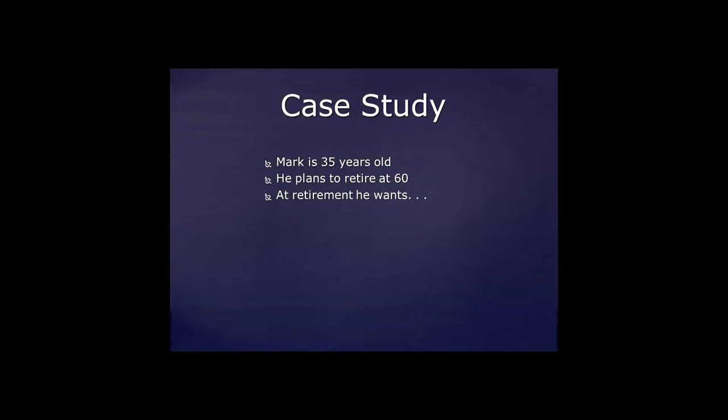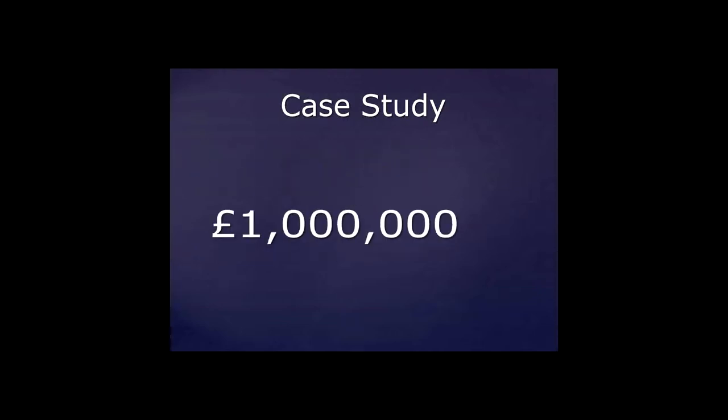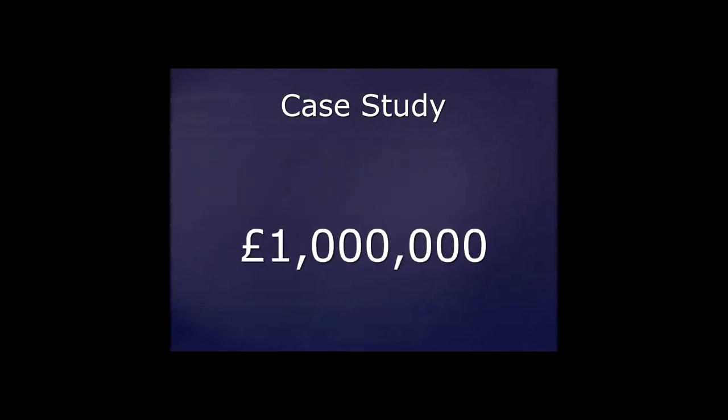If you start with a case study, this is Mark. He's a 35-year-old associate. Mark loves his job, but he has no desire to do it any longer than he needs to, so he's keen to stop working at 60. Mark owns his own house and has good NHS pensions, but he wants his own nest egg in addition to this. And since he likes round numbers, he's looking for £1 million. So how is he going to reach his target?